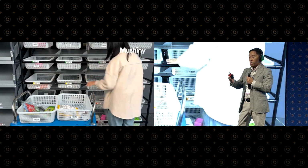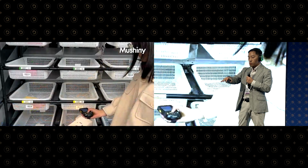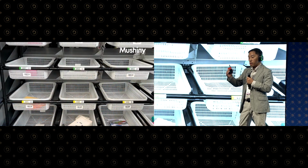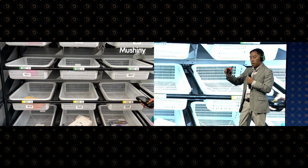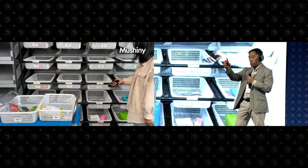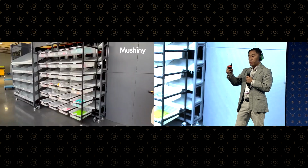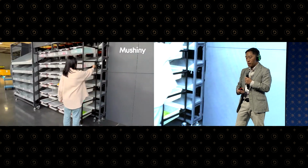And we also have automatic tote exchange options. So basically, we'll have an ASRS shuttle system. They can actually remove the full totes from the wall and replace them with empty totes. And those full totes will be sent to a conveyor.